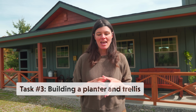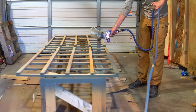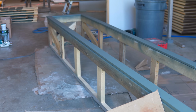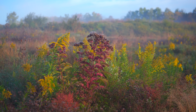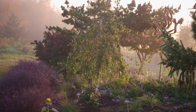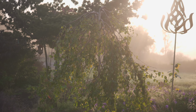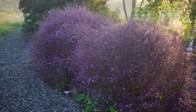The fourth item that we're going to be working on, and what I'm going to be really focusing on today, is building a planter and trellis system for the back of the house. That is one thing that I really wanted as part of the garden and landscaping for the Meadow House. This is a beautiful house that opens up to the meadow in the front, and on the back of the house we wanted to create more of a designed, maybe less wild garden system. And it's the part of the house that faces the road as well.